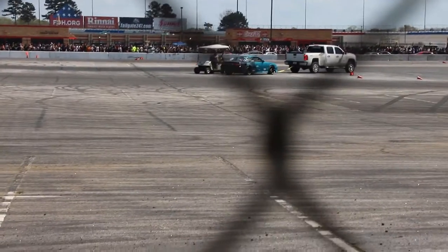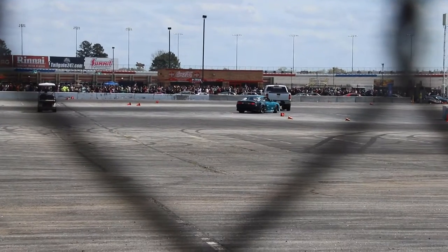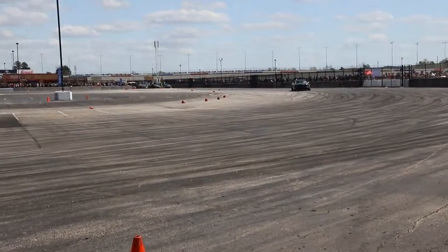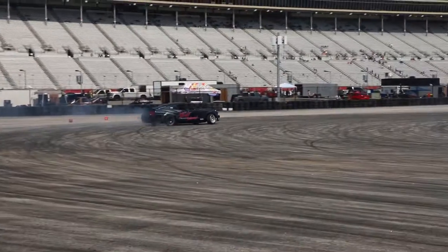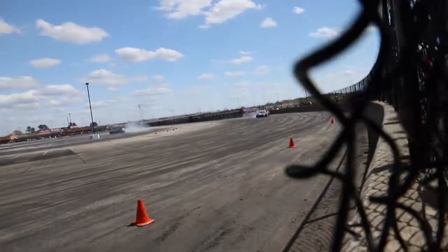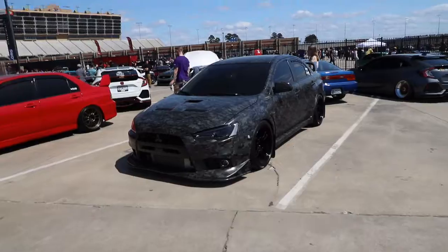Breakdown. I'm gonna have to tow them off. Check out this wrap. This is pretty cool on this Evo.